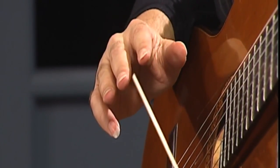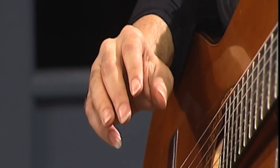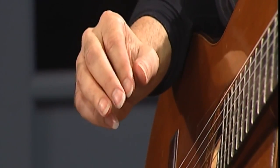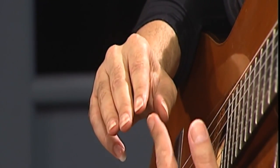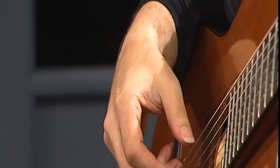And some people have really flat nails that hook. Some people have very curved nails. And these individual variances explain why some people have nails that look very, very short or very flat in the middle, or very tapered on one side. It also depends upon your basic hand position.